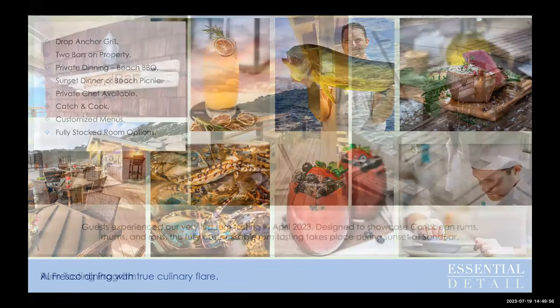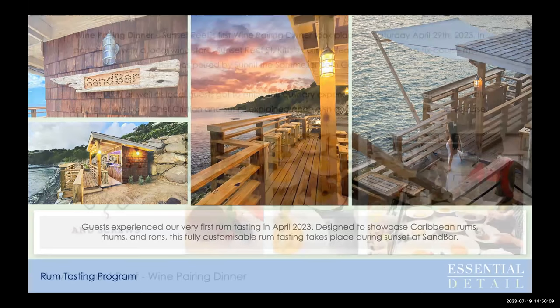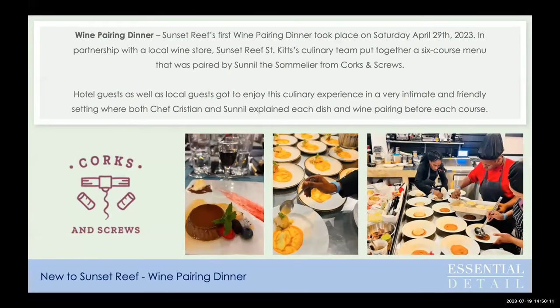And we have two bars on the property. So here's the sandbar, a place to go and have a sundowner or cocktail during the afternoon, or even perhaps a coffee in the morning, get your book out, watch the ocean, watch the waves rocking in. We also have wine pairing, which we've been doing recently. We've paired up with a local wine distillery, and they're coming in and we're doing taster menus. This is proving to be more and more popular, and we're finding that residents are coming in from outside the resort as well to do all the wine pairing.